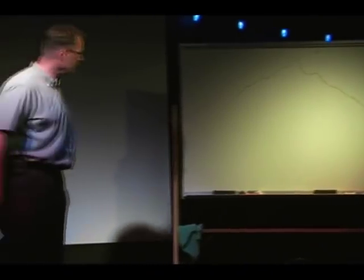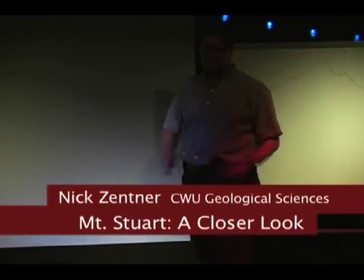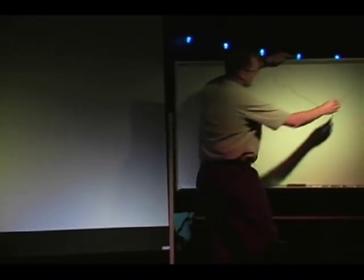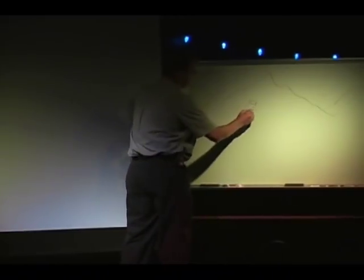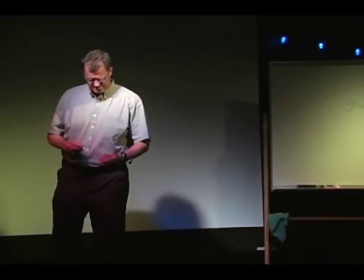So how do we know that? Well, number one, the shape is wrong. To be an active cone-shaped volcano, we need a beautiful ice cream cone contoured shape. Okay, great. So the shape is wrong. But more specifically, rock-wise, we can also prove that Mount Stuart is not a volcano. Mount Rainier is made out of lava flows and ashy layers from past eruptions of that mountain. Mount Stuart, even at the very tippy top of the mountain, is a rock called granite.